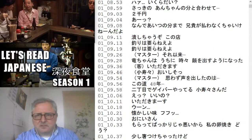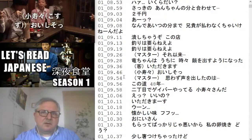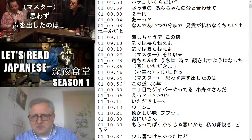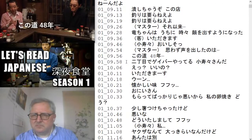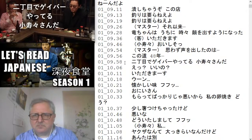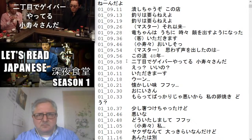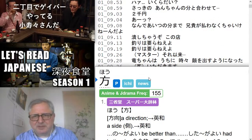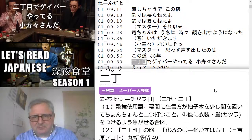See the guy's name again. Let me go back here. Kosuzu. Oishiso. Omowazu koe o dashita no wa kono michi 48 nen, Nichome de gay bar yatteru Kosuzu-san da. So Nichome is just like the address. Let me make sure though. Yeah, it is Nichome. It's not like you're saying Nishome, though. Make sure it's not a phrase I'm misunderstanding. Yeah, I'm not. Okay.